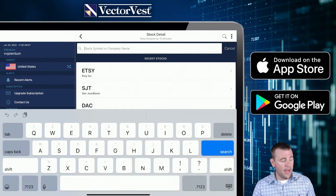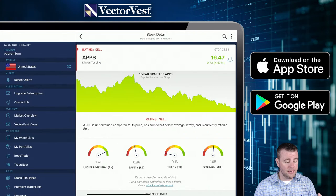Apps, APPS. So Apps has good long-term potential, but does have more risk associated with it. You're in a steady free fall right now. So overall, the stock's about average, but I'd be extremely careful with what we see with that timing right now.